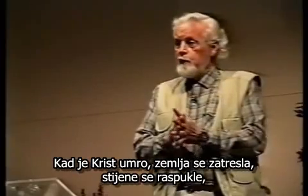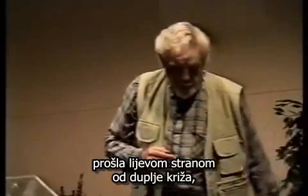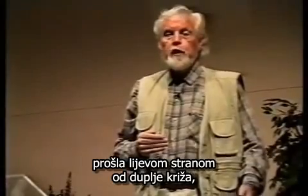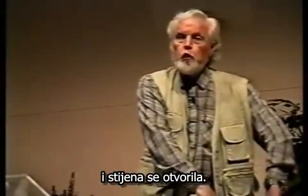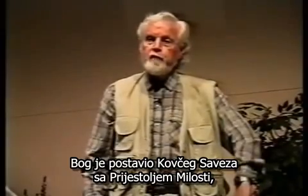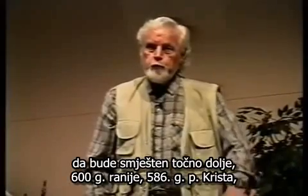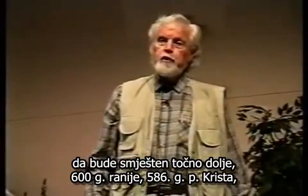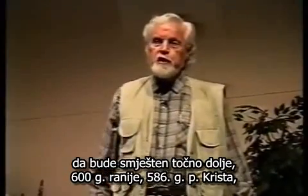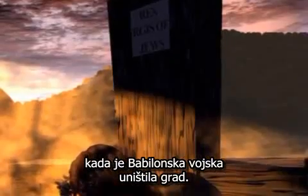When Christ died and the earth shook and the rocks were rent, a crack came right down the entire face of the escarpment, right past the left side of the cross hole, and the stone opened up. Down below, 20 feet below, God had arranged for the Ark of the Covenant with its mercy seat, if you please, his earthly throne, to be positioned right down there 600 years before in 586 BC when the Babylonian army destroyed the city.